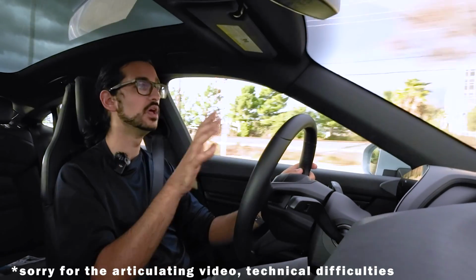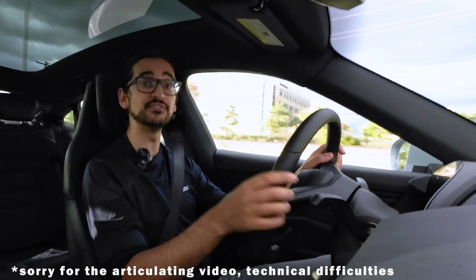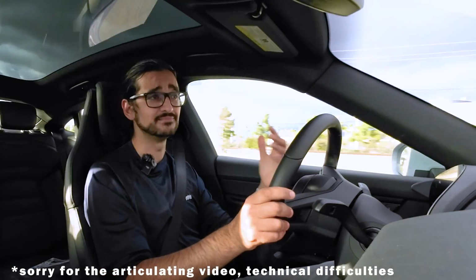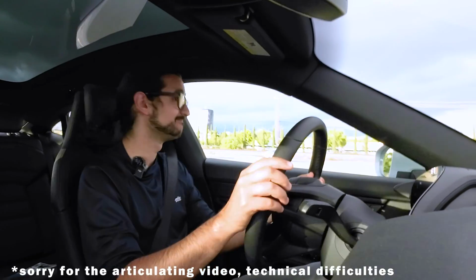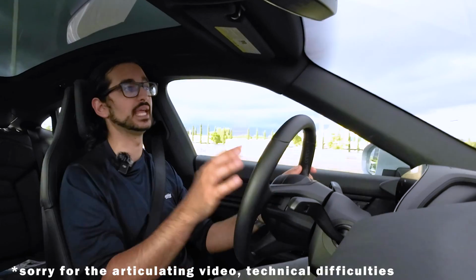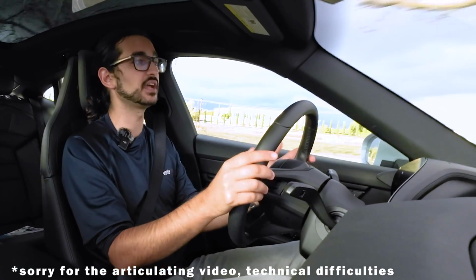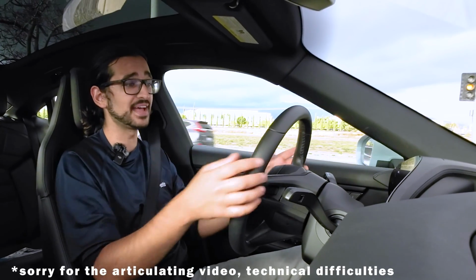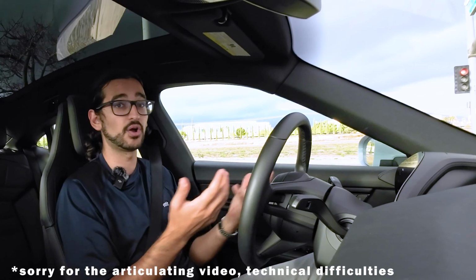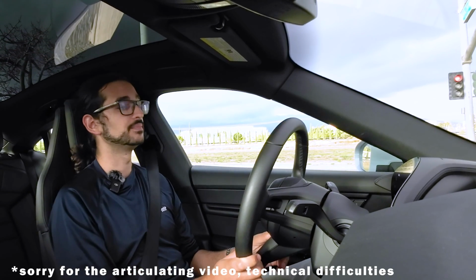Let's talk about the Taycan base. It's a very comfortable car. I've driven the Turbo S, and on the road, do they feel all that different? Honestly, not really. I'm not gonna notice the difference in materials while I'm driving. I'm only really gonna notice it if I'm looking for it. And for the mass majority of the time, once you've bought the car and you're living with it day to day, you're not really gonna be looking for it.